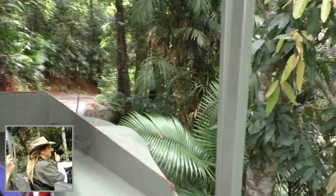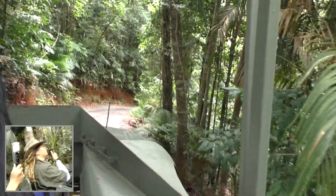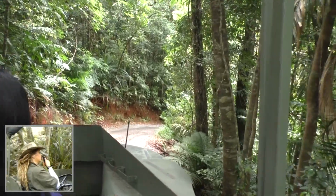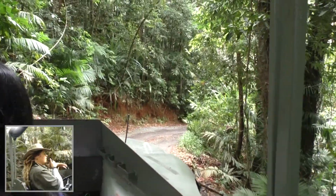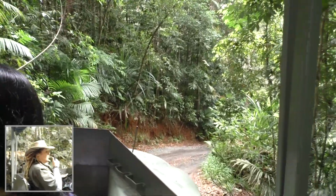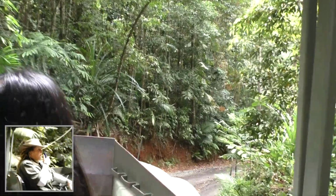So if you have a look at the rainforest trees up here, they're pretty tall and thin, like telegraph posts, and there's a reason behind that. When these trees start off and germinate as little seedlings, their main aim in life is to get to the top of that canopy as quick as they can. So they don't waste any energy putting out branches lower down.